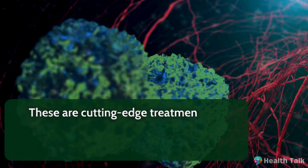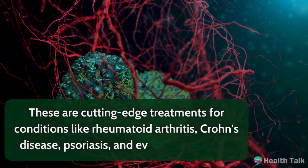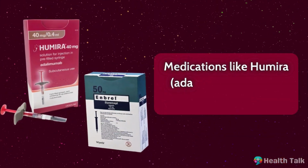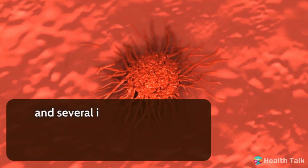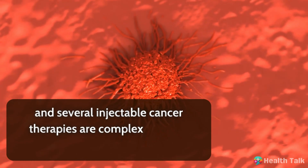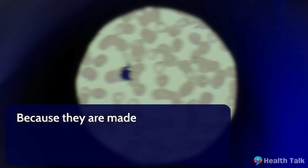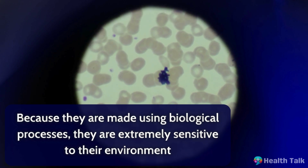These are cutting-edge treatments for conditions like rheumatoid arthritis, Crohn's disease, psoriasis, and even some cancers. Medications like Humira or adalimumab, Enbrel or etanercept, and several injectable cancer therapies are complex proteins created from living cells. Because they are made using biological processes, they are extremely sensitive to their environment.